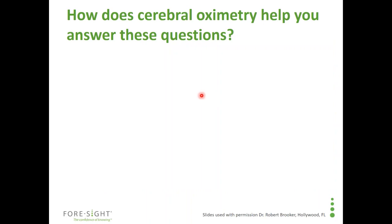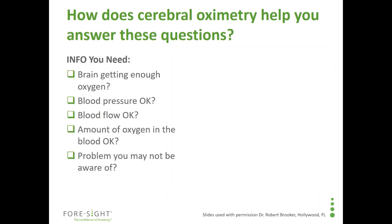how then does an accurate cerebral oximeter help you during cardiac surgery? This is really the nuts and bolts of what we're talking about today. We've talked about the fact that this is the information you would like to know the answer to during surgery. Is the brain getting enough oxygen delivery? That's going to depend on the cerebral perfusion pressure and the oxygen delivery to the brain. And is there something going on during the operation that you might not be aware of? A problem that is not good for the patient, but not readily apparent.